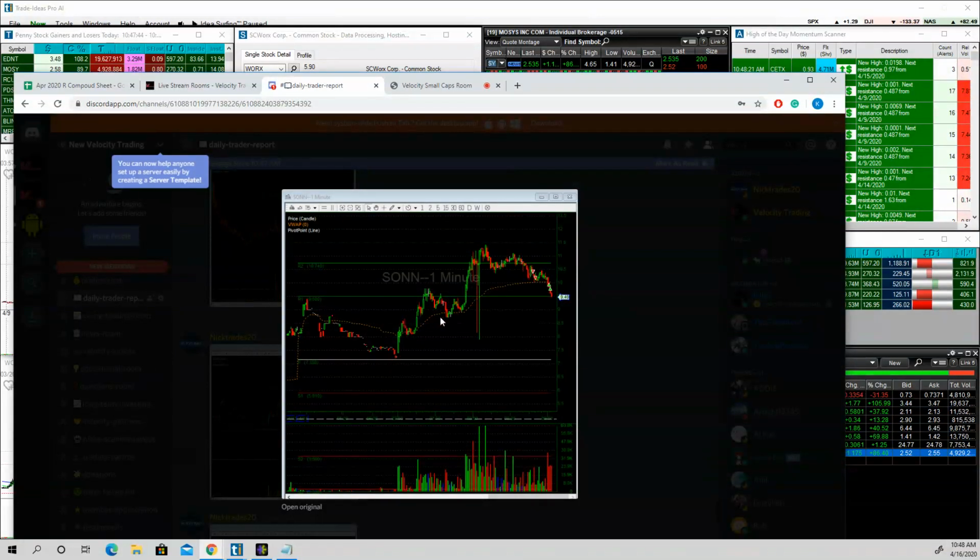I feel like SNON got really long crowded on this one, and I feel like it was going to flush out a little bit. And yeah, that's it on SNON, just a reactive trade. Had a tight stop on it, hard stop, 10.70, was going to cut it, wasn't giving it over under. And then the goal was 9.70s, 9.50s, and I met my target there on SNON.